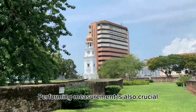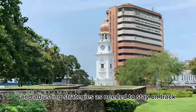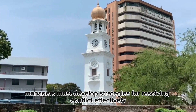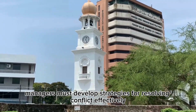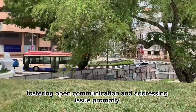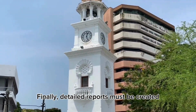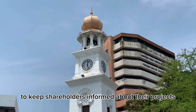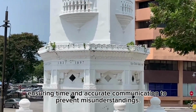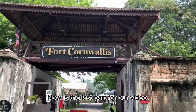Performance measurement is also crucial, utilizing metrics and KPIs to monitor and evaluate project performance and adjusting strategies as needed to stay on track. Furthermore, site managers must develop strategies for resolving conflict effectively to maintain a harmonious work environment, fostering open communication and addressing issues promptly. Finally, detailed reports must be created to keep stakeholders informed about the project's progress and challenges, ensuring timely and accurate communication to prevent misunderstanding. Now, it's the last part for our video.